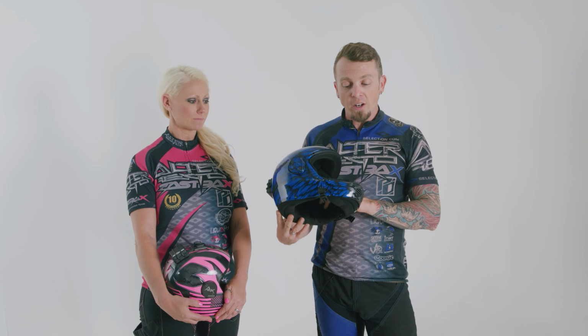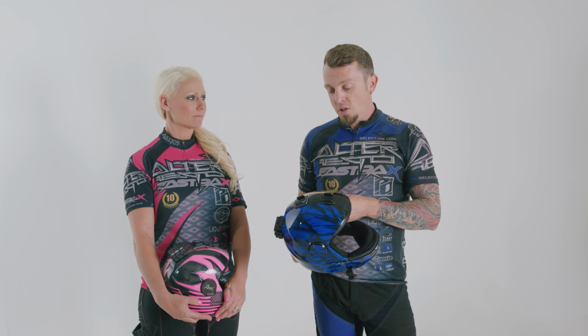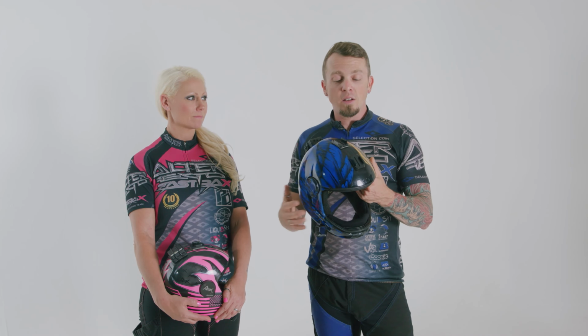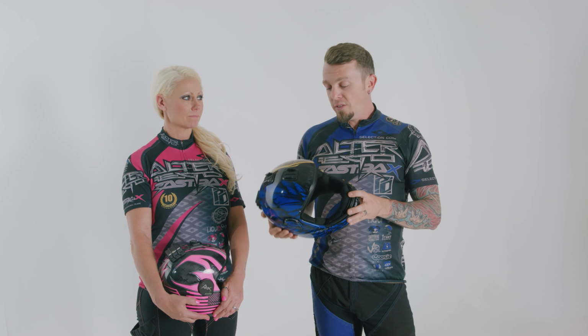Nowadays, it's not as big of an issue. A lot more camera flyers are using full face because of the image stabilization on their cameras. So you're not having to worry about your full face helmet bouncing around a tiny little bit in free fall because there is a lot of vibration that can happen at 120 miles an hour plus in free fall. So not too big of a deal.